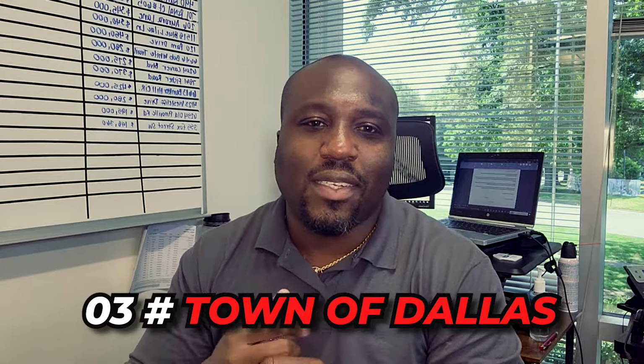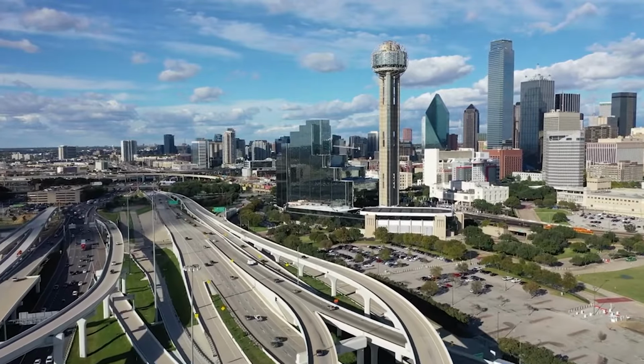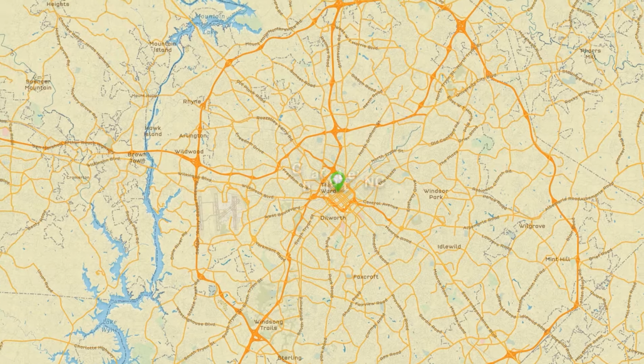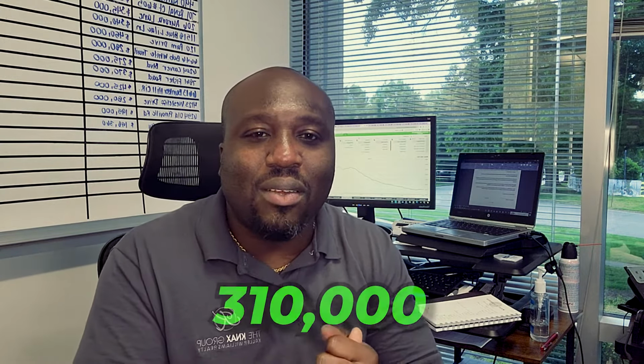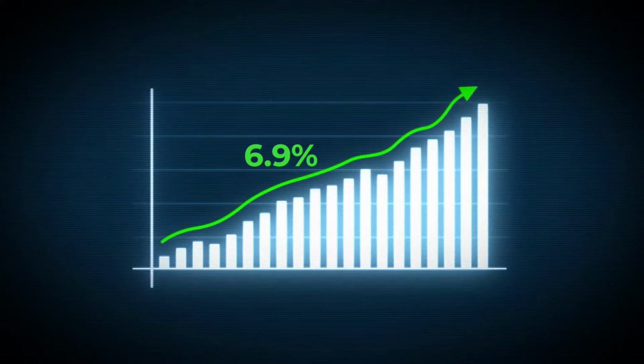Number 3 on the list is the town of Dallas. Dallas is a small suburb right outside of Charlotte with a population of roughly 7,000 residents. Dallas is about 24 miles from downtown Charlotte, which is 30 to 40 minutes depending on traffic on I-85. As far as real estate, the median home sales price in Dallas, based on our local multiple listing services, is sitting right at $310,000 with an appreciation of 6.9% in the last 5 years.